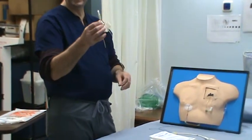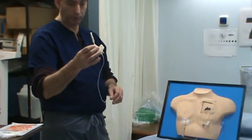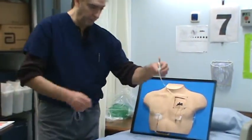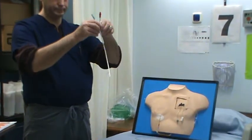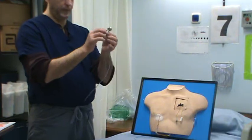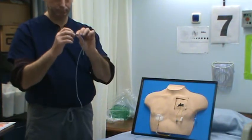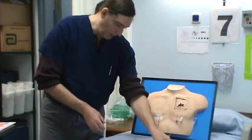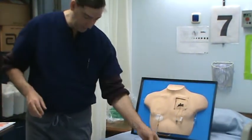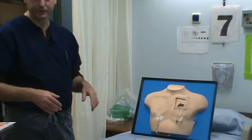And this is a single lumen. There are double and even triple lumen PICCs. And we have another double lumen central line here. Another type is implanted under the skin. And wow, a double under the skin. So those are some of the examples that we have here.